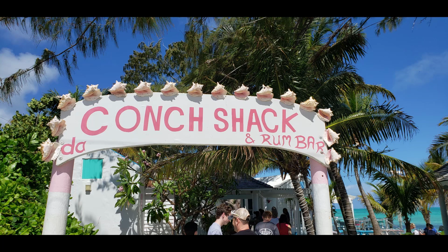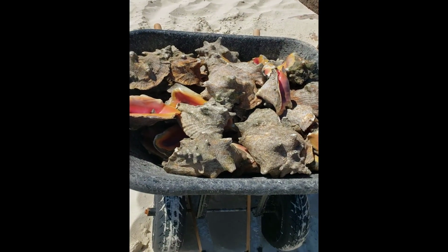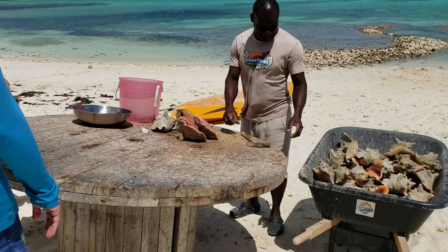Before we move forward, though, I do want to say, it's pronounced conch. Even though it's spelled C-O-N-C-H, and many people would think it should be pronounced conch, it's not. It's more pronounced like K-O-N-K, conch. And again, it's an edible marine snail that's very popular throughout the Caribbean.